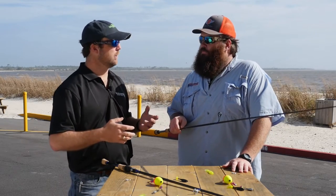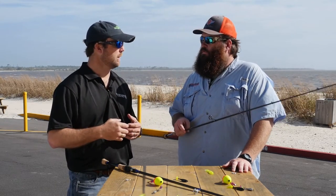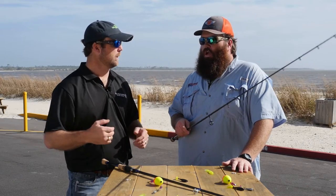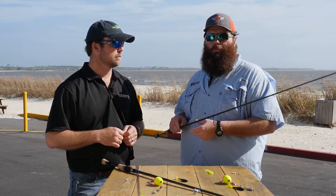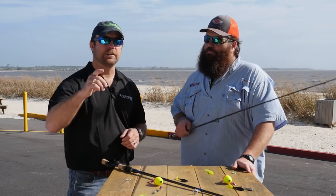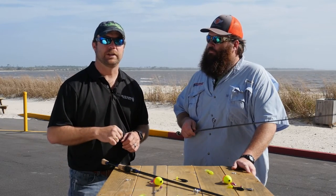And another thing you were telling me is a rod sock, if you want to utilize those, is another good way to keep them safe, right? It is. A rod sock will not only help you keep from breaking them off, but it'll protect the finish of the rod. Hey, y'all stick around. We're going to go catch some more fish.